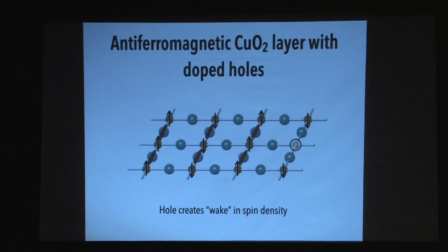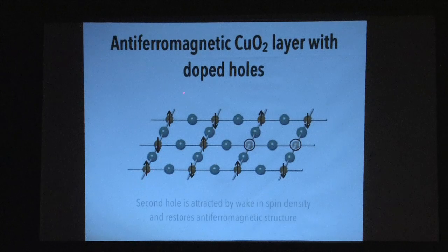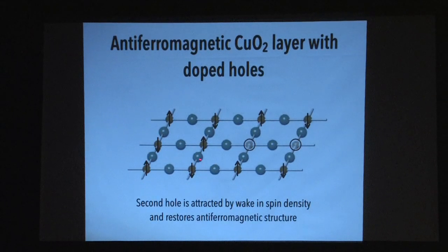So the hole creates a wake in the spin density, very similar to the low temperature superconductors where an electron creates a wake in the metal ion grid. Here we have a wake in the spin density, and this wake now actually attracts a second hole, which then moves towards the first hole, and as it does that, it restores this antiferromagnetic arrangement of the spin. So it can actually lower the overall energy of the system by pairing up with this first hole. This is how you can get two electrons to pair in these types of systems where magnetism plays an important role.